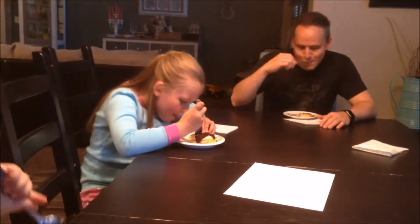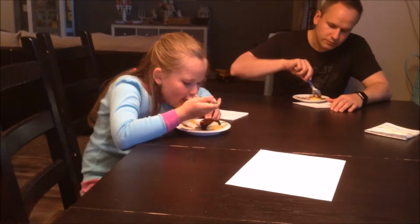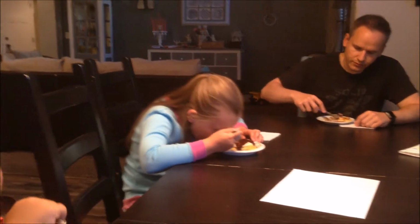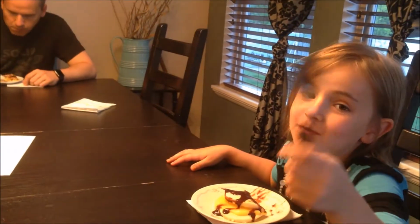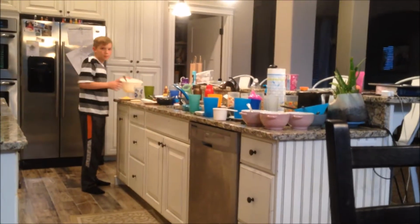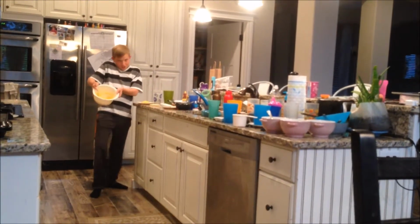Here comes mine. My pancakes are awesome. Do you like it? Probably gonna look worse than the others. Mmm. This is good. And he's over there assembling them all.